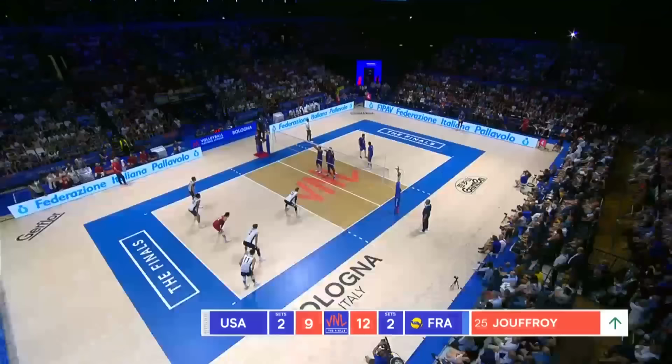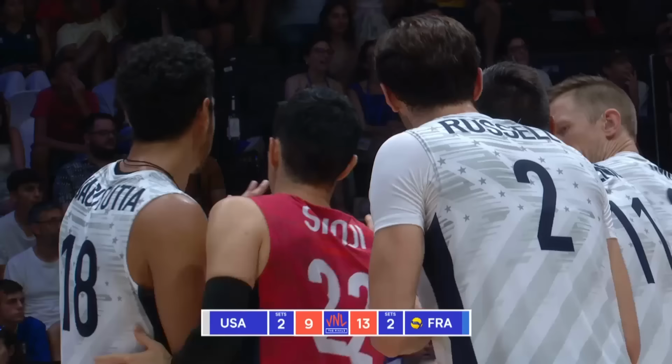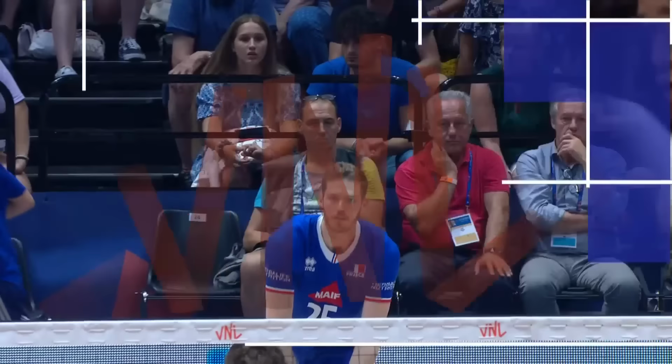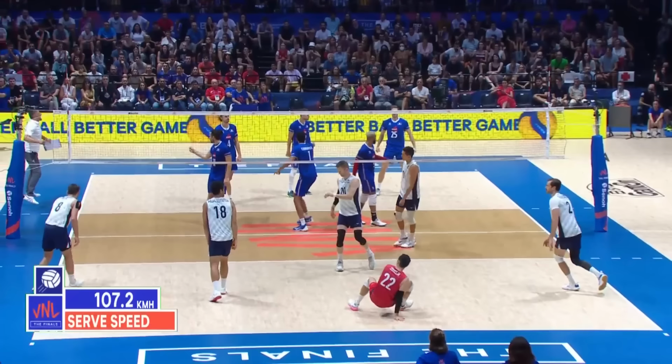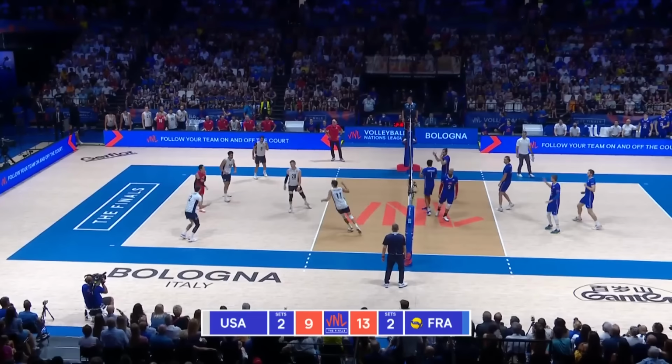Oh, what a serve. Wow. A serve by Quinton Geoffroy. Huge serve at the right time. What? Straight down the middle of the court. Not a lot of spin on it. Just a little bit of interesting movement to catch Sergi on his right. Not catching anybody with that one.